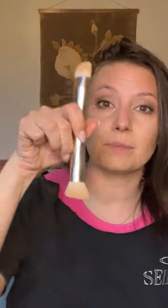Okay. This is the powder brush. And if you have oily skin, you can buy a collection with this brush and it comes with a setting powder. I don't recommend using the powder with this brush though. I don't know why they're a collection. Never apply powder with this brush. But it saves you, I think, $11 if you like setting powder.